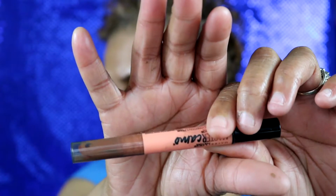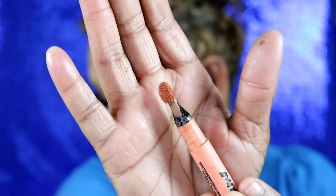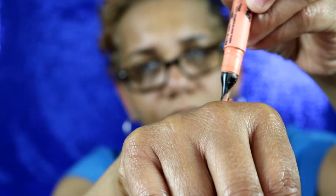The next item that I have for makeup is the Maybelline Master Camo. And it is a color corrector in apricot for dark circles. That's what that looks like. I really, really like this. I love the applicator. And you can get into the corners.